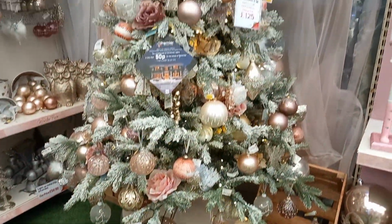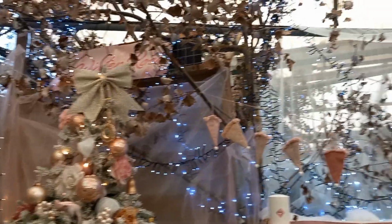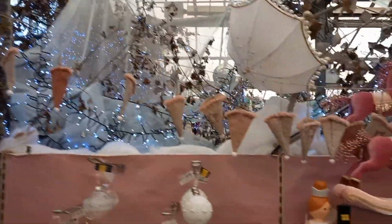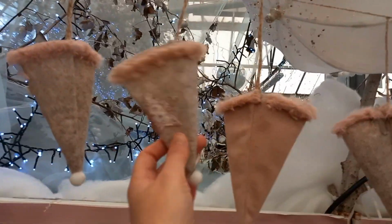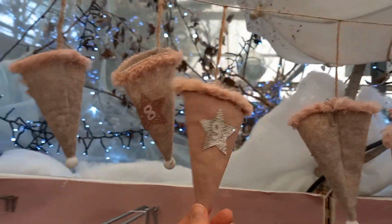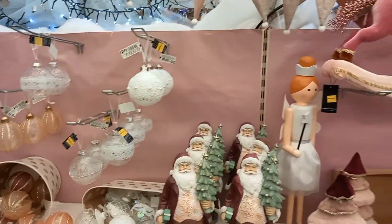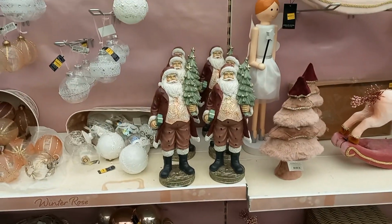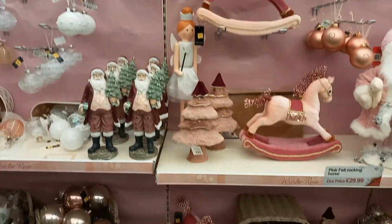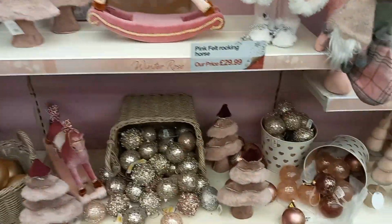This is the tree that they had in this section, in the pinky section. Each section had a different tree all decorated. Now, those little hats, they are advent calendars that you can hang up and put things in. I thought it was such an unusual thing and so brilliant. The Santas with the Christmas tree I really loved, and you also had the fairies and the rocking horse. I like the pale pink, my son liked the dark pink. Which one do you prefer?